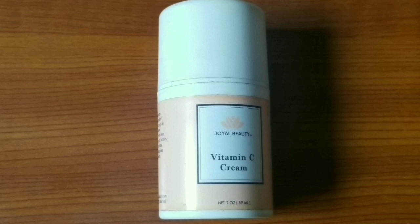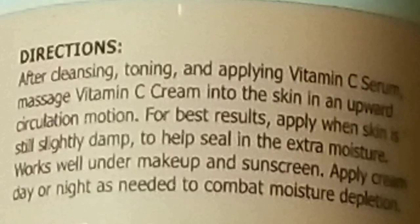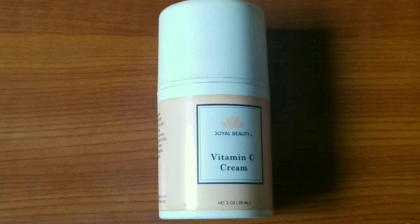Now, how do you use this product? The first thing you need to do before you apply this Vitamin C is to cleanse your skin. You need to cleanse your skin. After cleansing your skin, then you massage this Vitamin C cream onto your skin. When you're massaging it, do it in an upward circular motion. And if you want to get the best result from using this cream, I advise that you use it when your skin is still slightly damp to help seal in the extra moisture. And it also works well under makeup or sunscreen.